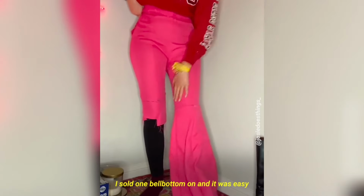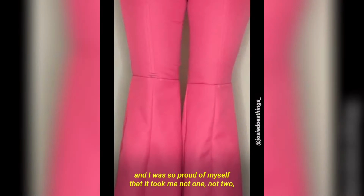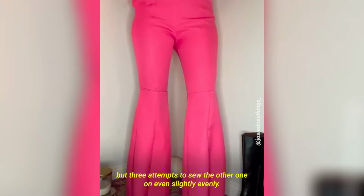I sewed one bell bottom on and it was easy and I was so proud of myself, and then it took me not one, not two, but 3 attempts to sew the other one on.